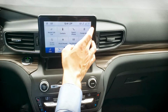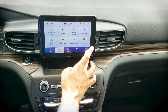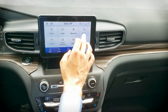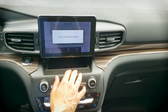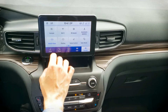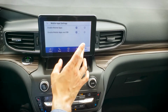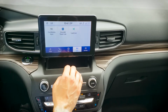we can change devices. So if you're running with multiple devices that are connected to the vehicle, in order to be able to remove it, what we can do is we can jump into our settings here and look at phone. But before we do that, I want to show you one more thing, just as the screen goes away here. We've now got some mobile apps. Actually, let's jump into our apps here. So enable mobile apps, we can enable or disable. But if we go to our apps here.